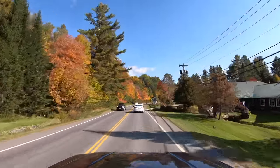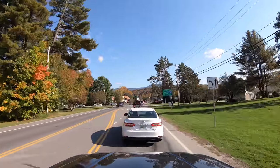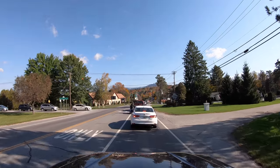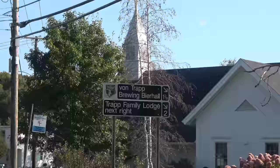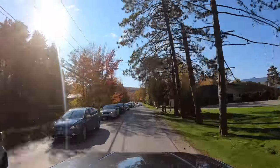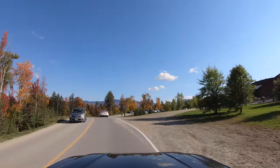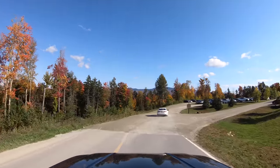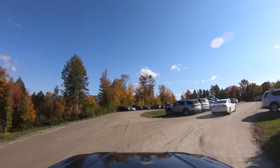We're gonna make one more stop in this area, but first, let me reiterate. Stowe, two words. Traffic lights. Thank you. We're going to stop by the Von Trapp Brewing Beer Hall, founded by the Von Trapp family of the Sound of Music fame in 2010. They produce traditional German and Austrian-style lagers. The beer hall here was actually opened in 2016.